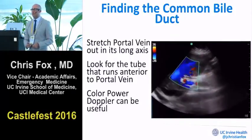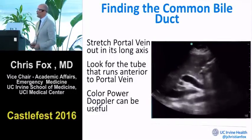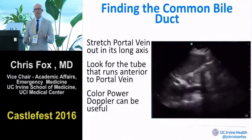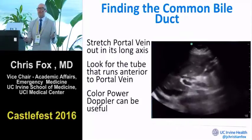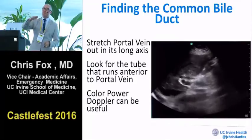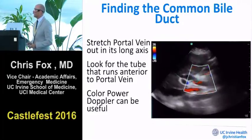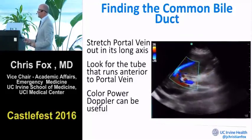Biliary obstruction is never a good thing. It should always concern you to see a dilated CBD. But normally I don't drop calipers on normal ones. The majority are normal, right? I'm just looking for that portal vein. I stretch it out, and I see the smaller tube above it, and I stop. I don't stop and drop calipers on the normal ones, only the ones that are positive.